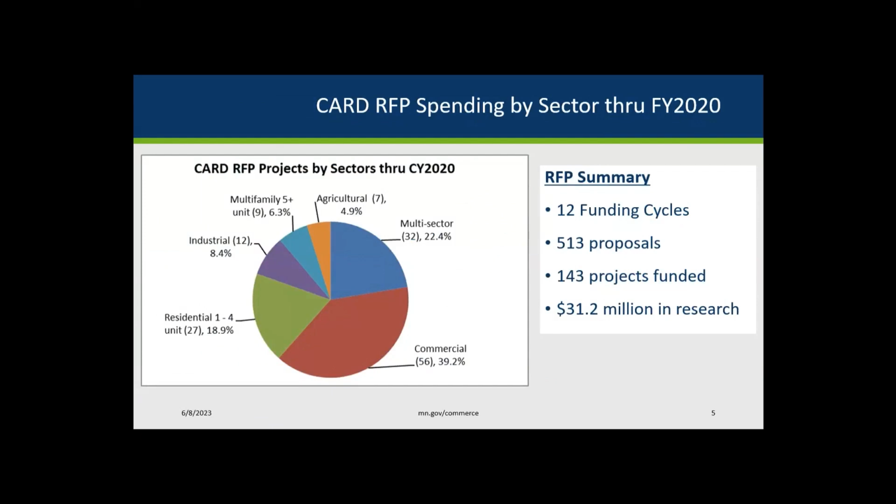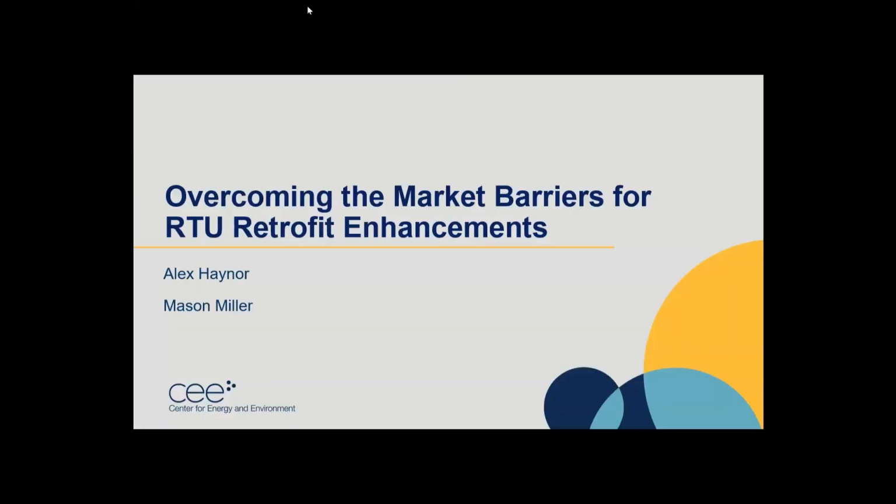As you can see by the pie chart, CARD projects funded to date have been in all building sectors, as well as some that cross multiple sectors. The subject of today's webinar is within the commercial sector. This recent CARD project analyzed the market barriers for RTU retrofit technologies, field-tested energy efficiency improvements for existing RTUs, and then developed strategies to overcome the market barriers to proven energy efficiency improvements of existing rooftop units. Now I'll turn it over to Alex for today's presentation.